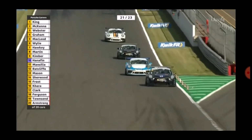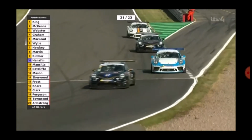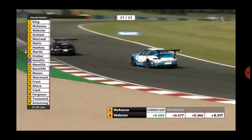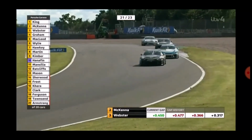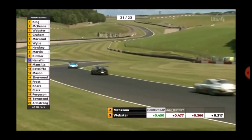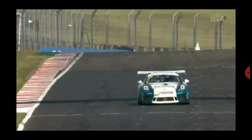Now, here is 2nd and 3rd, coming over the timing line. Scott McKenna with Webster a little closer to him, only 0.4 of a second back. So Josh is having a good charge, but is he going to run out of laps? Yeah, it does look like they're pretty evenly matched, doesn't it? Perhaps that front splitter.